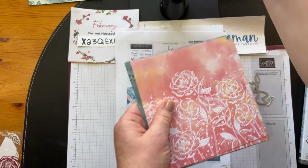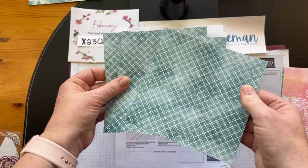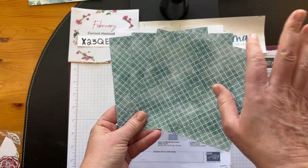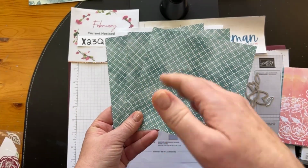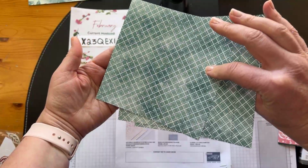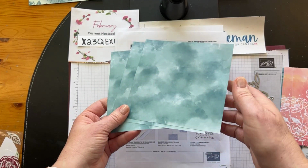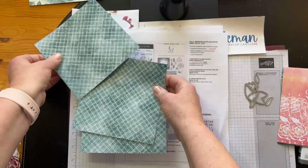Just trying to get them all organized. Okay, this is how I create. I have to pull everything out so that I see what it looks like. Here we go. We've got that Pretty Peacock background with the crosshatch. I'm not sure what that pattern is. And then the background, another really nice, neutral background.